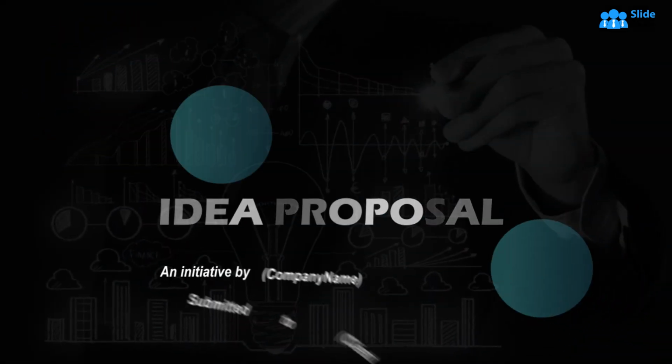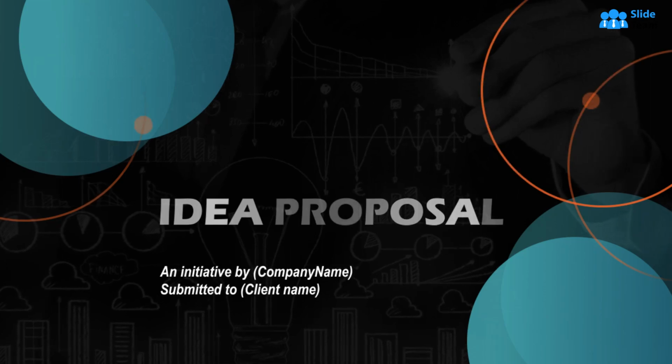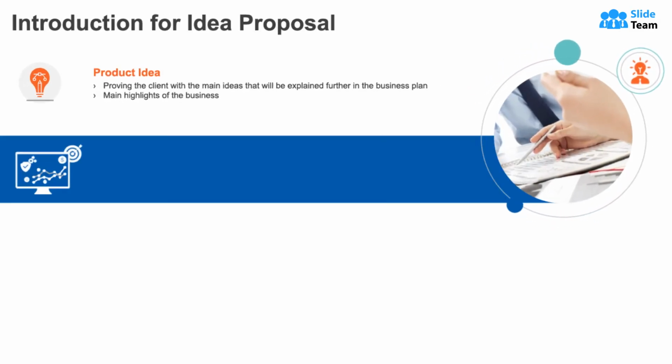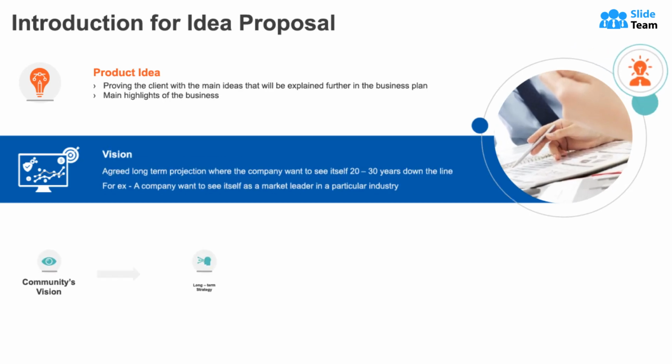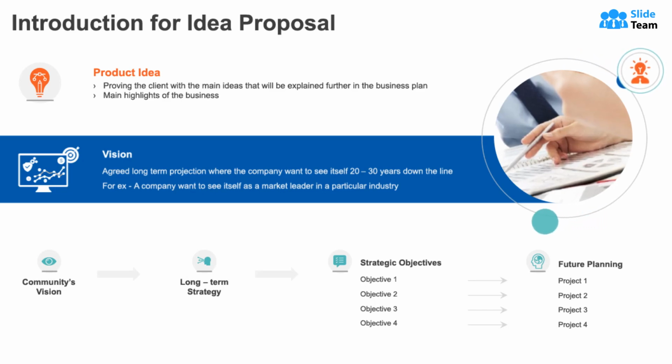Investors are constantly seeking the next big thing, that diamond in the rough that will revolutionize industries and captivate consumers. But how do you make your idea shine amidst the sea of proposals? It's all about captivating the audience's imagination and showing them the tremendous potential that lies within your concept.